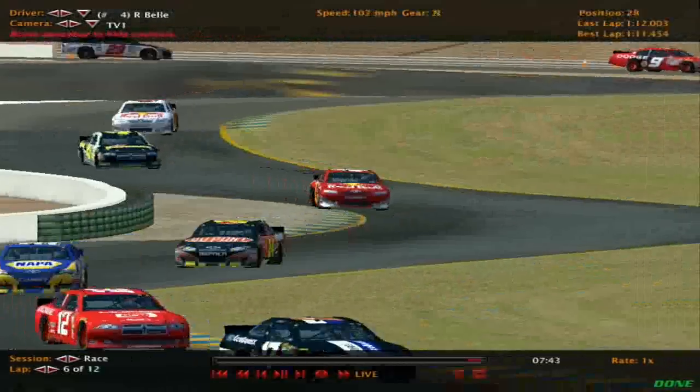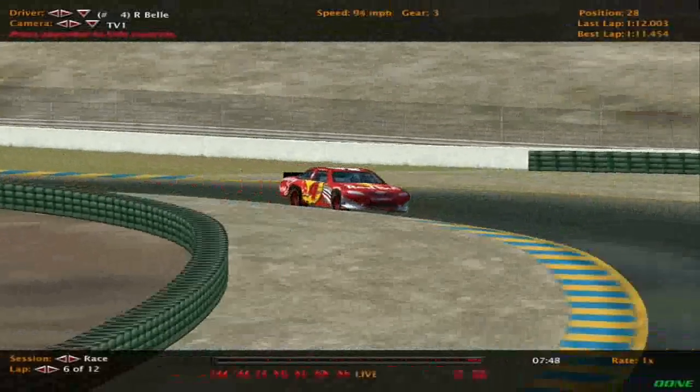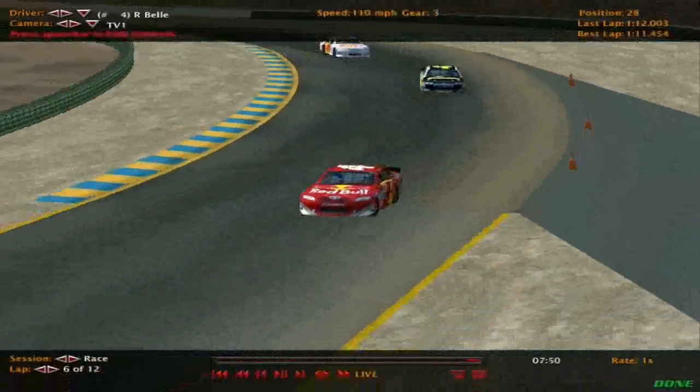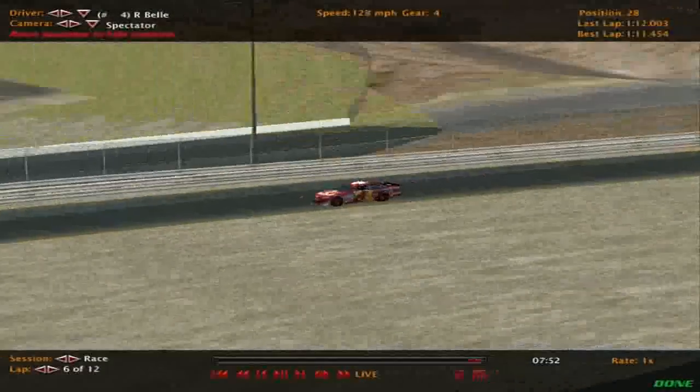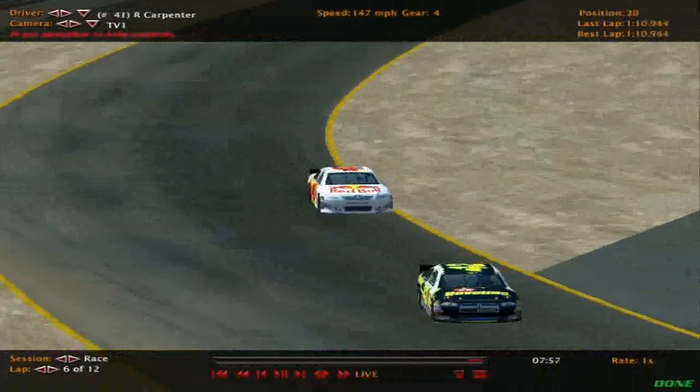The Red Bull Racing team overall has not been running that well. Jack Richards has probably been the best driver in the last month, and he's not even been running that well. So bad luck for Red Bull looks to continue. Another poor finish looks like heading her way unless something happens. Adrian Becker's now 29th. Randy Carpenter's 30th.